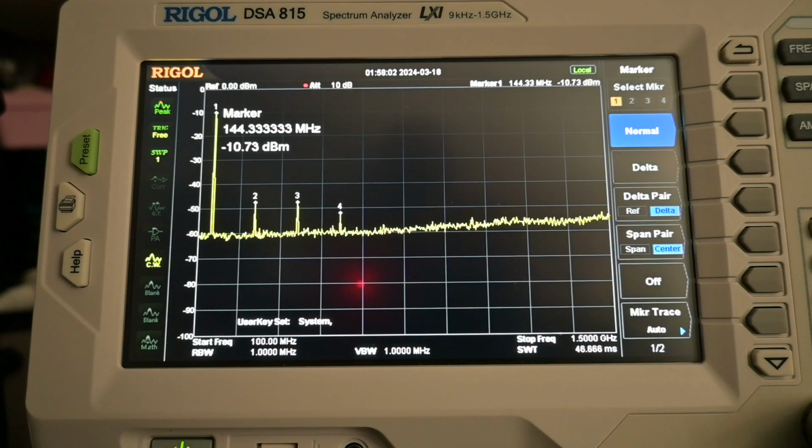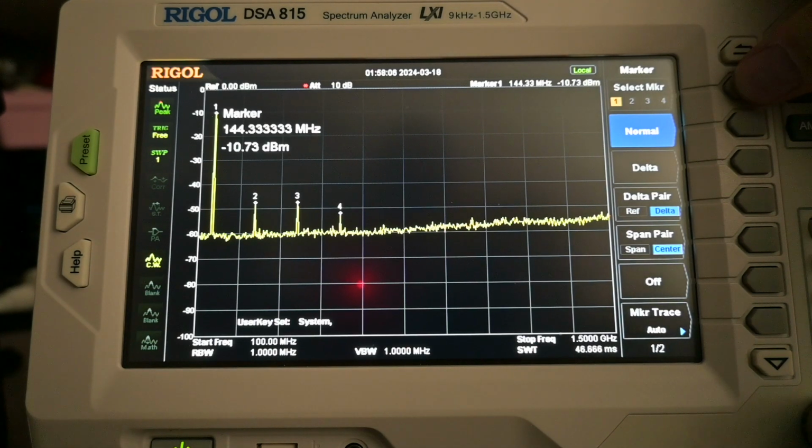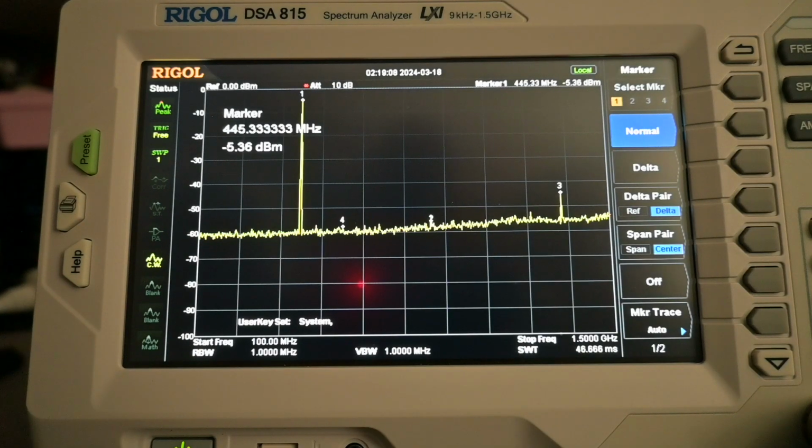The Baofeng is in the Christmas spirit as far as spurious emissions. So let's see here. Our fundamental is negative 10.73, and our first harmonic is negative 48. Our next is negative 48, and number 4 marker is negative 52.55.